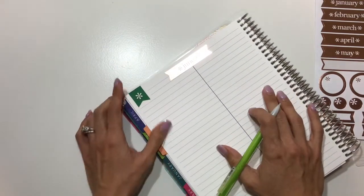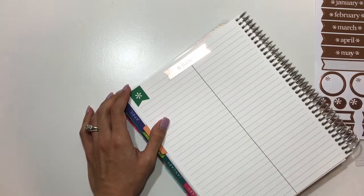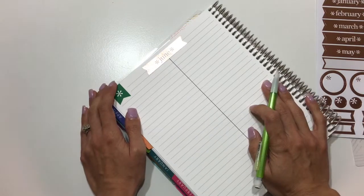Because some of this is finances, there are going to be a couple things that I will not be adding on here just for personal reasons. But for the most part, you guys will have a general idea of how I do this. Alright, let's get started.